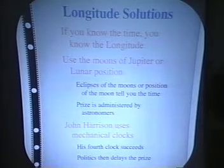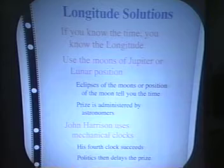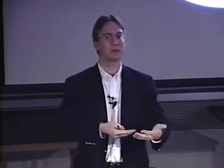So first, the stellar observation possibilities. You can use eclipses of the moons of Jupiter or the lunar position of our moon relative to the stars. So you make observations, and you compile a whole bunch of observations, kind of like making a star chart. And you predict when the eclipses of the moons behind Jupiter, or where the moon relative to the stars is going to be. Now you have this big table of where they're going to be. You make observations on your ship. You look up in your table, it tells you what time it is, and you have your clock.